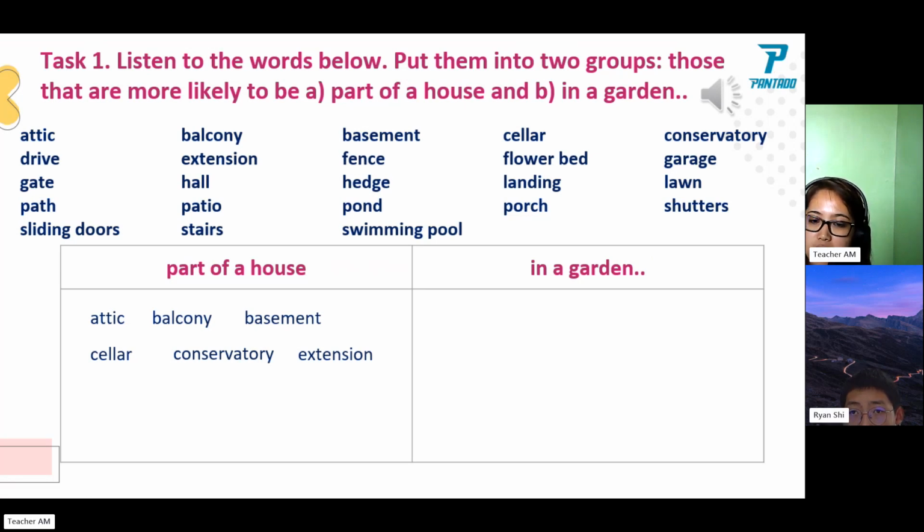What about extension? Extension is part of the house. Yes, you're correct. What about fence? Fence is in the garden. That's right. Okay, flower bed. Flower bed is in the garden. Okay, garage. A garage is a part of the house. What about gate? A gate is part of the house. Okay, what about hall? Part of the house. Okay, nice. What about hedge? Hedge is in the garden.